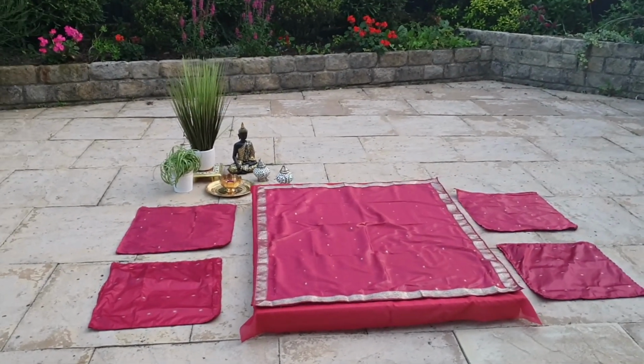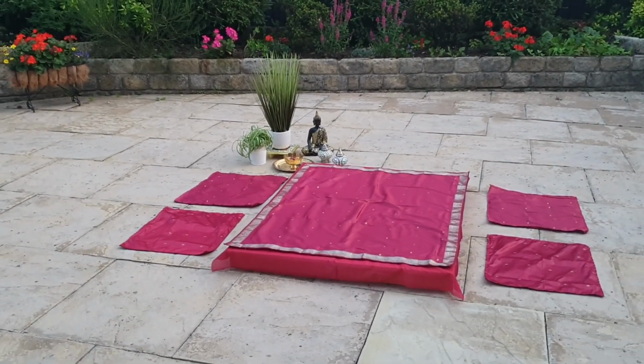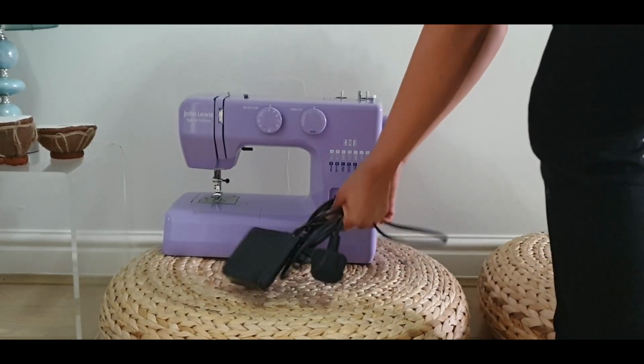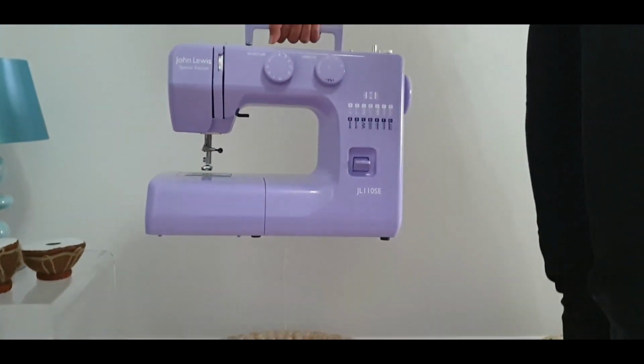This sewing machine is easy to store, easy to carry, very stylish, and just perfect for beginners. Having one at home helps you to mend a big pile that has been stacked up for long, and I can assure you of that.